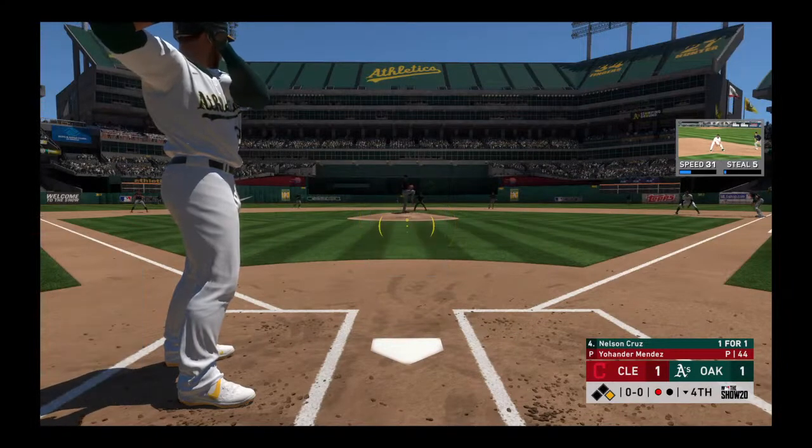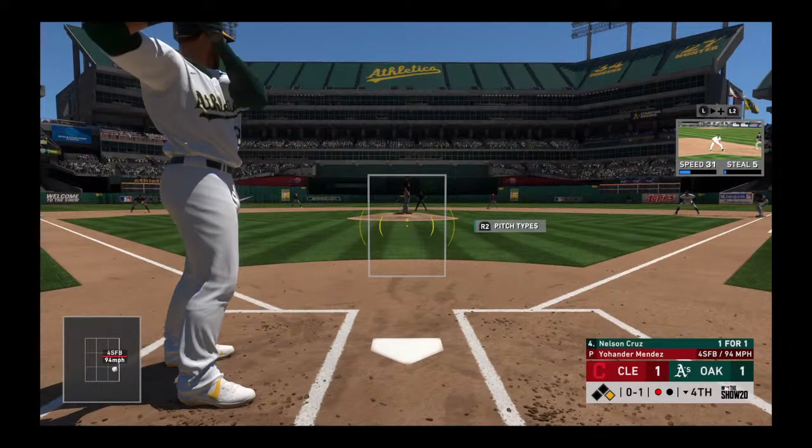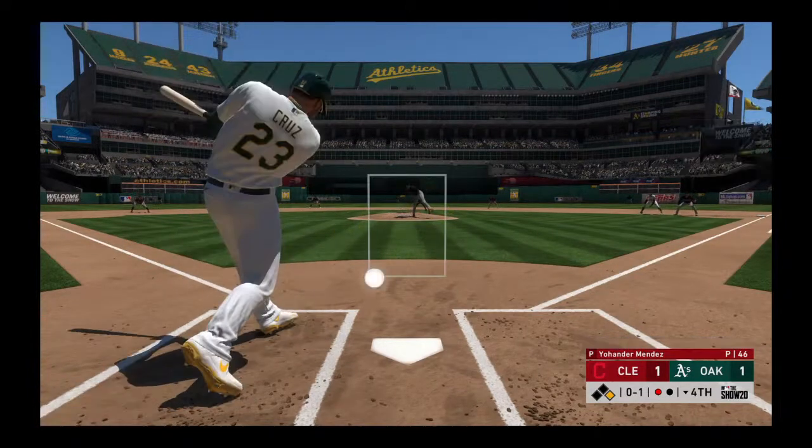Here's Nelson Cruz now. As the first pitch to him is in there for a called strike one. Hey, this isn't exactly the way you'd like to draw it up. Not throwing a lot of first pitch strikes, but the bottom line is he's getting outs.